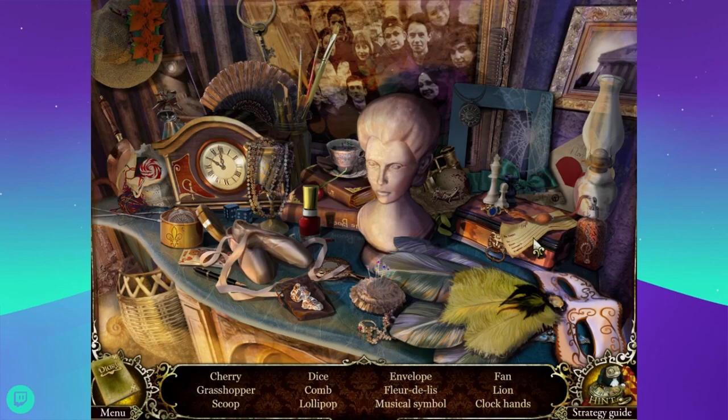Okay, cherry, grasshopper, scoop. Any lollipop. And a key. I don't need a key though. I wonder if this is like the team of people that made the game. I knew what I was talking about. I've forgotten everything I was looking for.